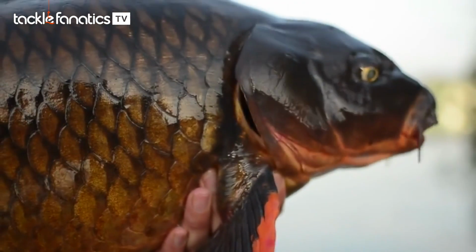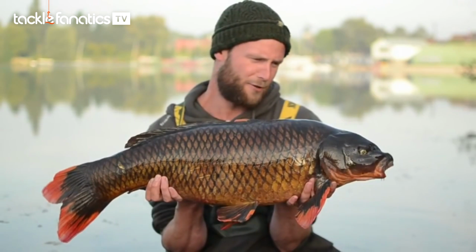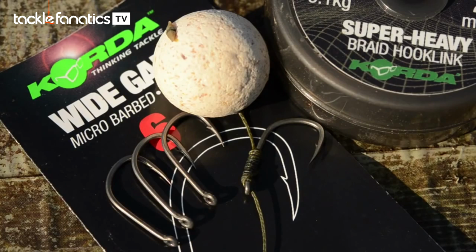Right, check out this crazy little koi common. Over the moon with him. Had a tough couple of days, but it was taken on the little wafter hook bait, the size 6 wide gape, and the dark matter braid.